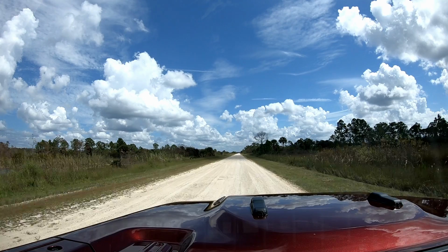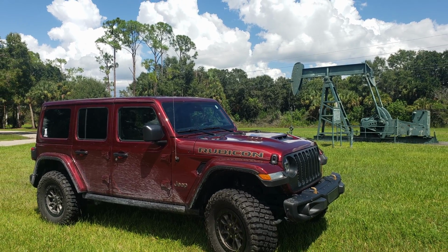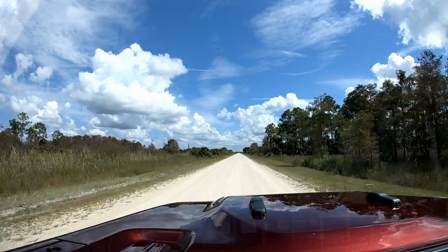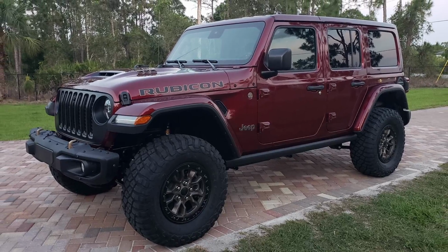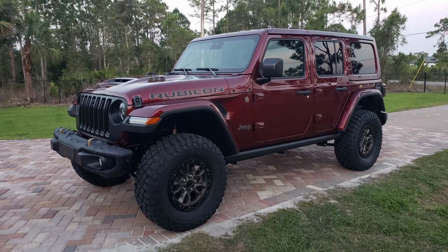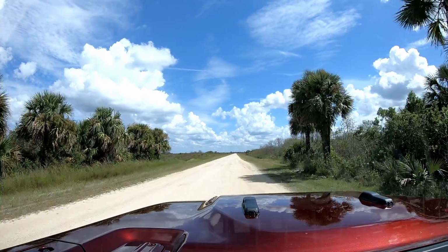And I believe in karma, and I believe in bonding with your machines. You know, you bond with things. So I'm very happy with this non-XR 392. It has been a fantastic vehicle. 15,000 miles in 7 months is nothing to sneeze at.